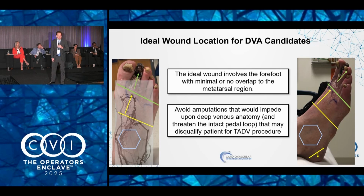And so the ideal wound locations for these candidates, I mean, again, this is still new technology, but for the most part, for these successful cases, and I certainly would advocate this if you're doing this early in your career, if you only had a few of these done, don't focus on those home runs. Look at the ones that are going to be easier cases that you can manage in a proper manner. Make sure that you have your team set up, but really the ideal locations are kind of that distal forefoot.